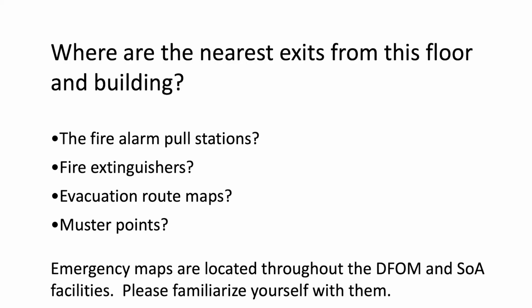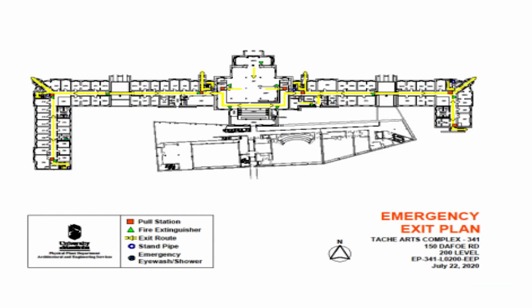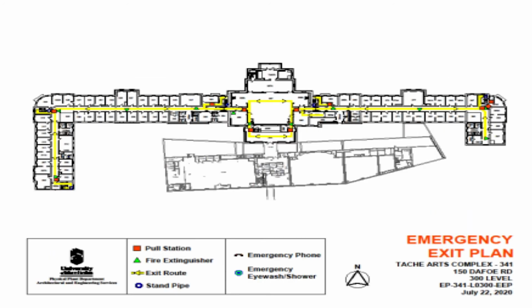Where are the nearest exits from this floor and building? Where are the fire alarm pull stations? Fire extinguishers, evacuation route maps, and muster points. Emergency maps are located throughout the Desautels Faculty of Music and School of Art facilities. Please familiarize yourself with them.